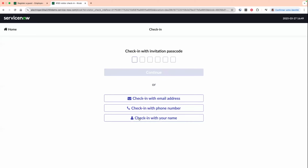And all this information will be based on the information of the employee when they submitted the specific registration for me. So if I want to check in with the invitation passcode, remember when I said I've been invited to the workplace by an employee, I would get an email saying where I need to show up and what time. As part of that email, we also generate a passcode that can then be used here for checking in. So if I had that email, I could look directly here and input the code to check in, and that would recognize me based on the email I got.